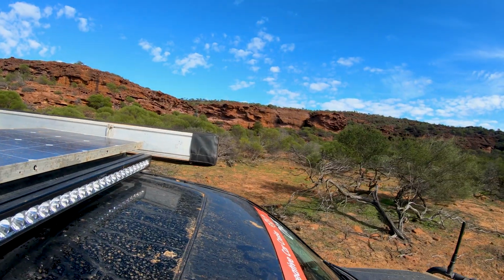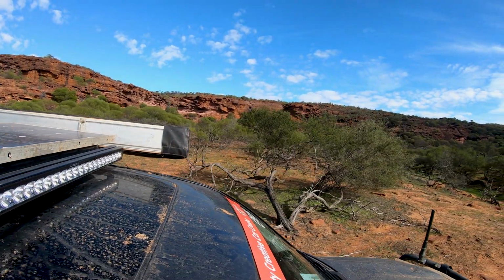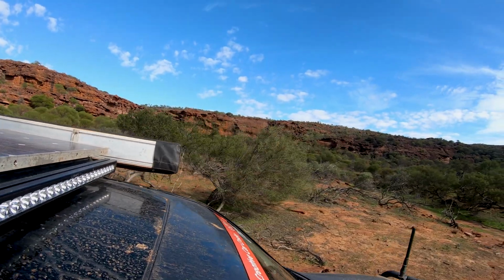The river road is slow going at times over the rocks, but the views, as I've said in the past, really do make it worthwhile. And look, going slow does help you absorb and take in the views.